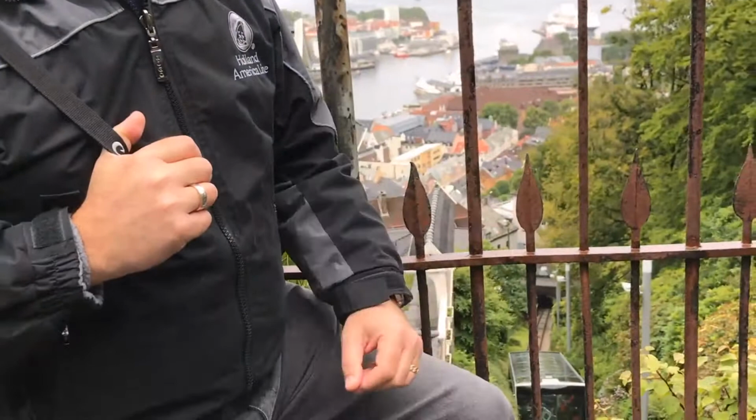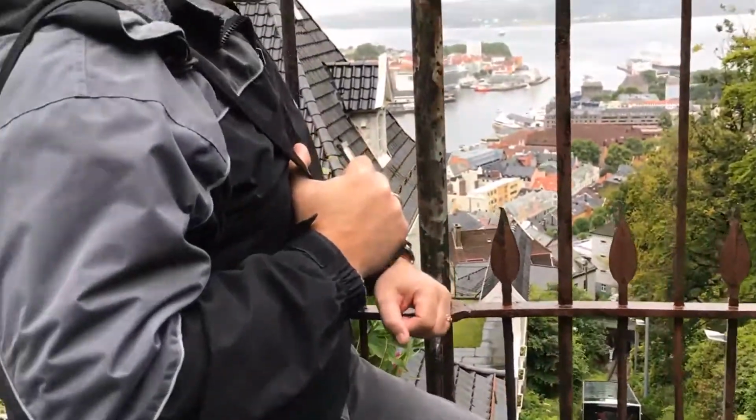Now we're at the top of the mountain, and you can look down and see where the funicular comes up, and going down there at the bottom of the hill at the harbor is our ship. Great view up here of the city of Bergen.